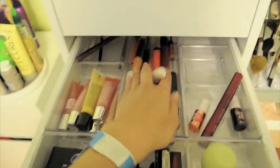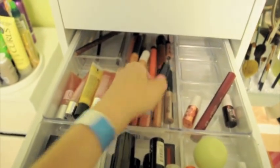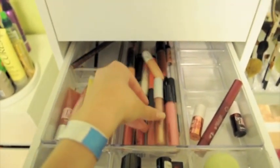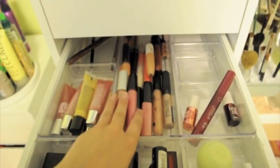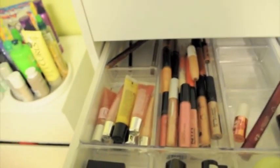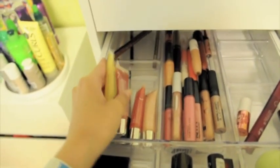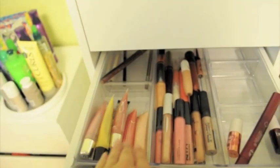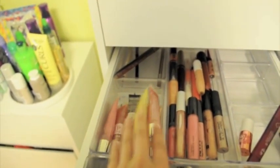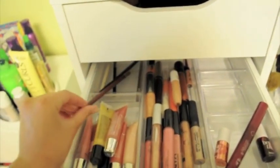And then here are all my, what are these called? Like tubes, I guess? I just have like MAC, Smashbox, Stila, Gosh, NYX, e.l.f., like a lot of different brands. Then I have my Tubi glosses here. And then I have a lot of Victoria's Secret and NYX and Sephora and Ulta, and that's pretty much it. And then I also have some lip liners back there.